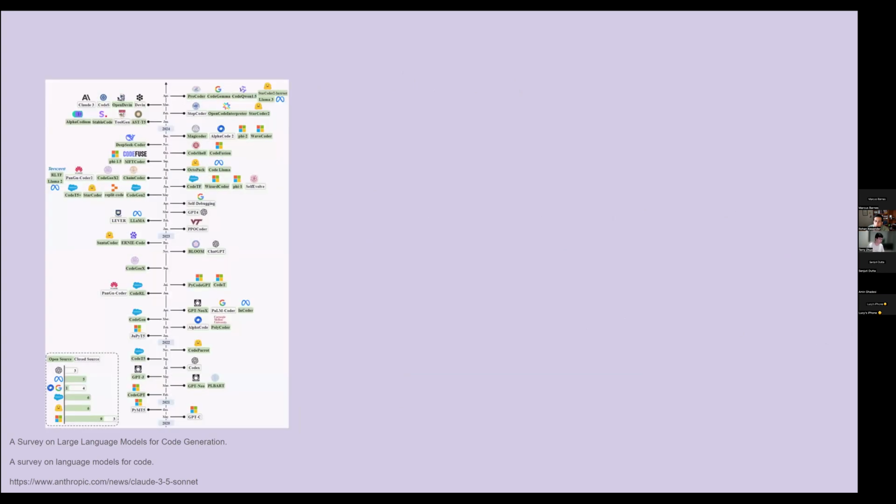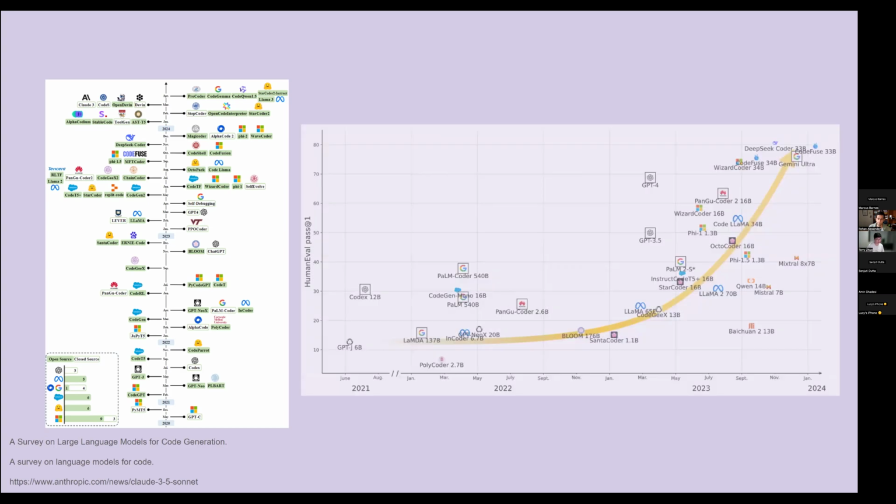For example, you will notice that from 2020 there were not many models, but it basically started at the appearance of Codex, and after that a lot more models came up. Recent models like StarCoder 2, Llama 3, and others. These large language models nowadays can do better coding, and there's a trend of saturating the HumanEval benchmark.